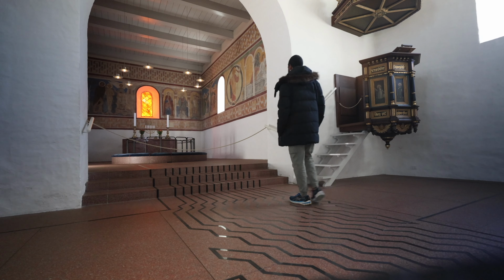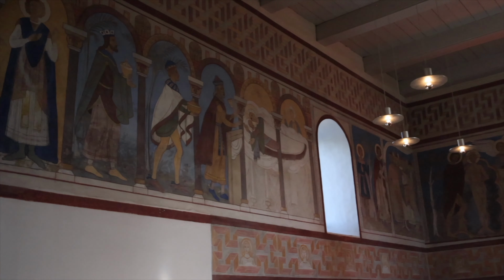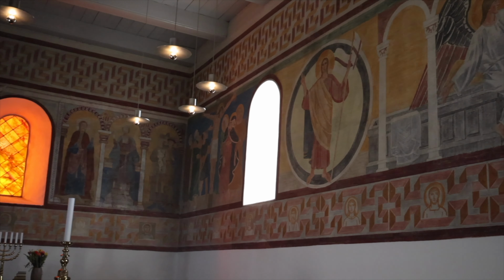So this church, the church here in Jelling, is unlike any other church. It's a mixture of modern and then old. Now, this church dates back to the 900s as a wooden church built by King Harald Bluetooth, but that burned down and they built another one with limestone in the 1200s, the one you see today.